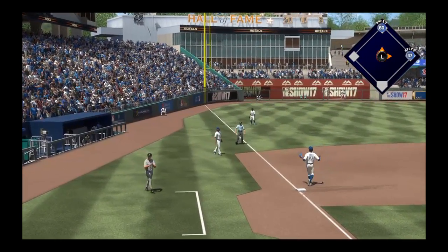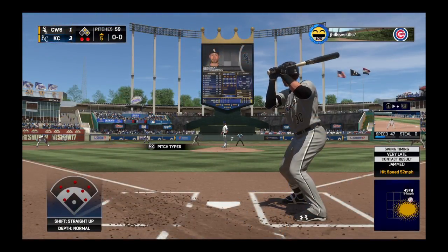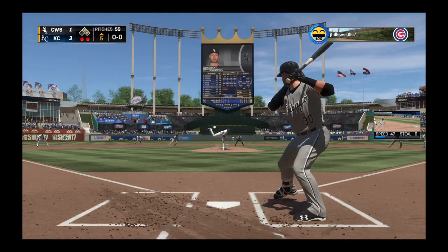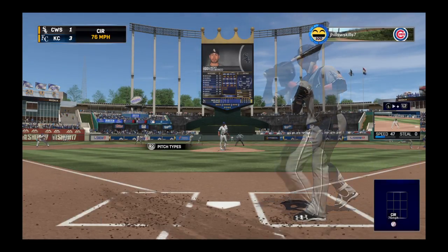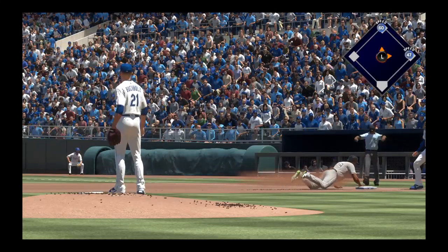And Moustakas has this one for out number two. Digging in once again, number 30. And we'll see what he can do here with a pair of runners on base and two gone here in the fifth. Lays off, 1-0. Ball one, no strike. A look to first by Buchholz.